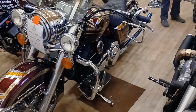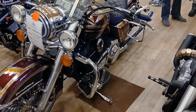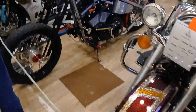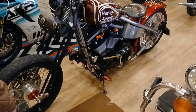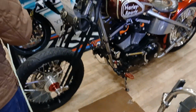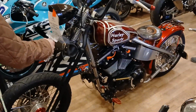People who live in America would be aware of the Harley Davidson brand. Somebody told me that it's under some sort of threat at the minute. I don't know anything about that, but there we go. And then we have the Harley Sporty. Harley Sporty is a lovely bike too. Again, the iconic V-twin, and you can see it has a little pouch at the front, probably for putting spanners and things like that in, and it has the high rise, or what we call the chopper bars.